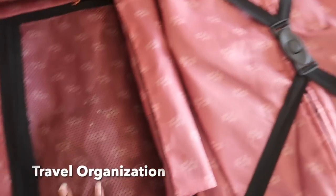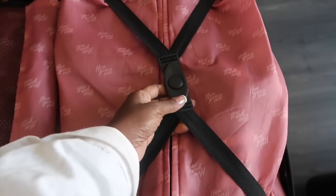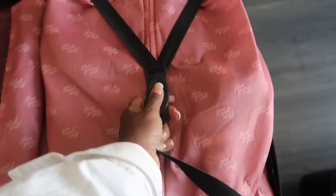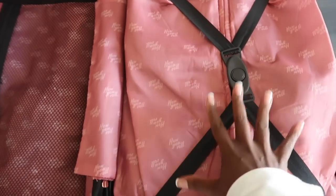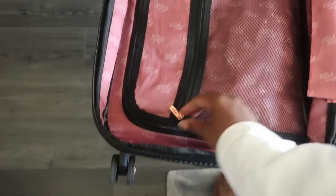Okay, so this is how my suitcase looks. I usually will keep all of my shoes and anything that I need on this side, and then all of the clothes are on this side. So I do have my beauty bag and my toiletries bag on this side as well. But let's go ahead and unpack this side first.